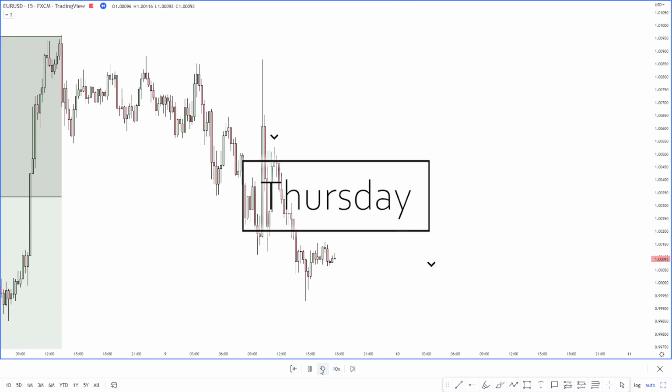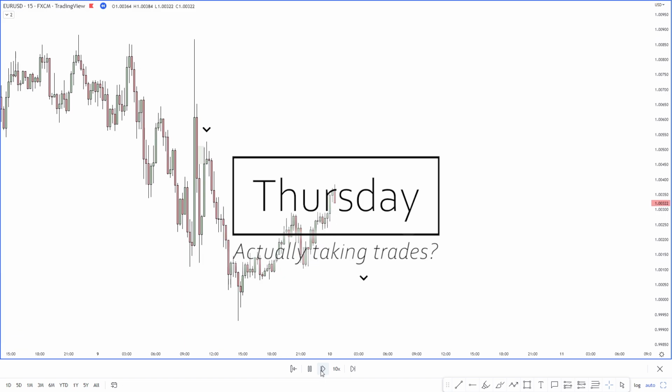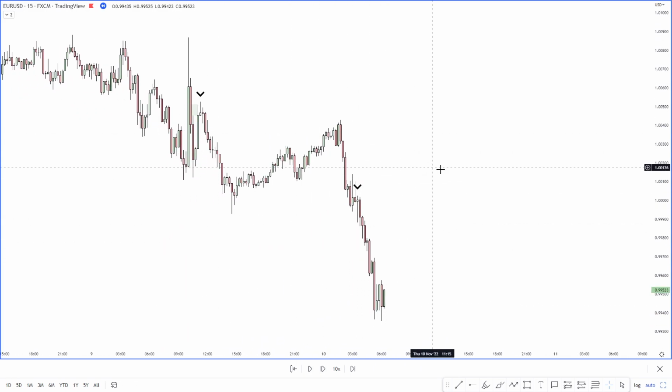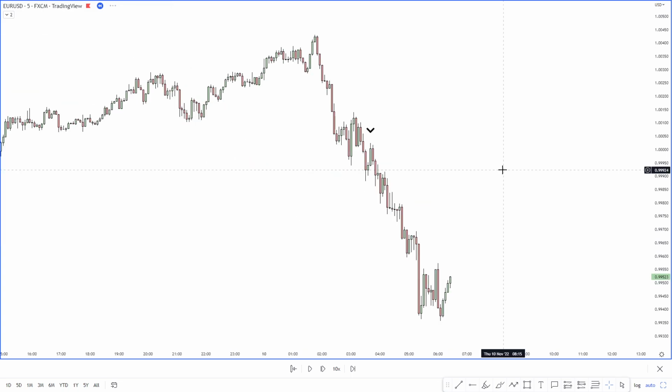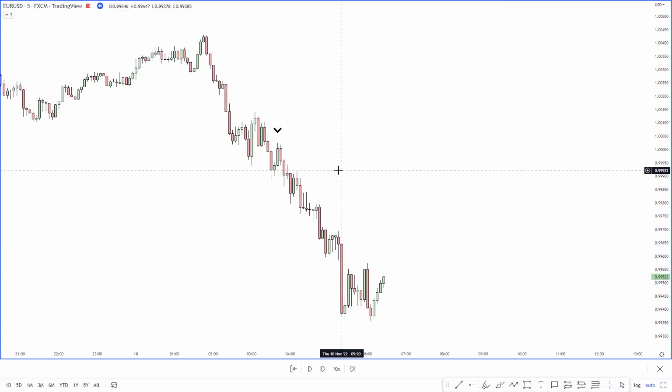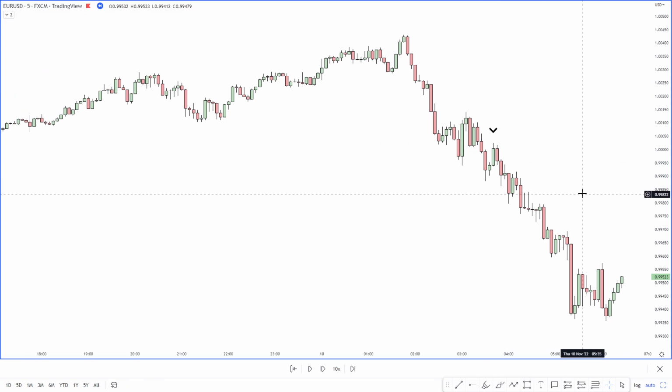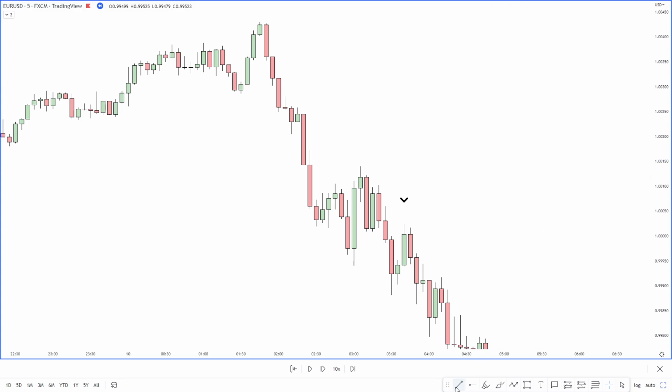Now let's jump onto Thursday, is it? Yeah, Thursday. Thursday there was a London trade that, did I take it? Did I participate in it? I don't remember. I did participate in 2 London sessions this week. Or did I backtest it? No, I participated in this one. Yeah, I think I even sent the analysis through Discord.